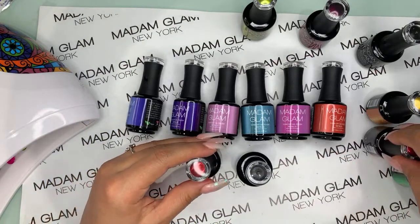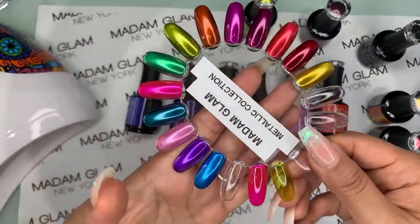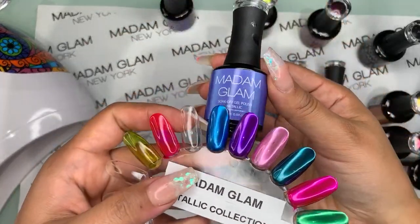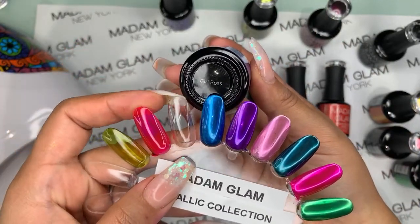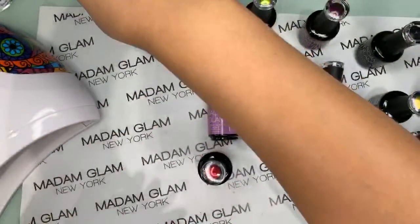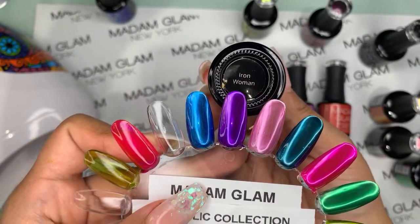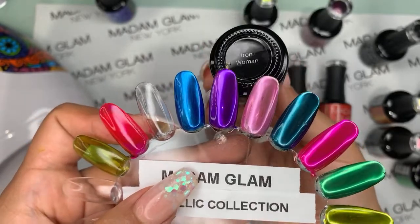Okay, so we cured them for 60 seconds. They're cured now, so I'm gonna show you all of the colors. The first one, which is that royal blue one, is in the color Girl Boss. Go ahead and screenshot it if you need to so you can use it as a reference when you're shopping. But again, this is Girl Boss. The next one is in the color Iron Woman. I'm gonna leave it here for a few seconds if you need to screenshot it or write it down. That one's a true purple and it's so pretty.